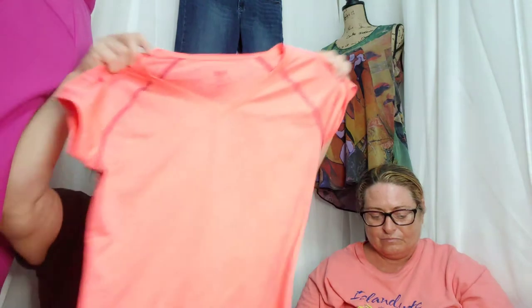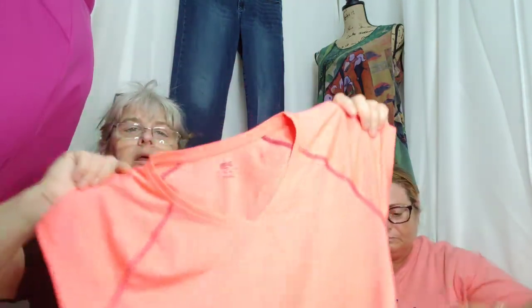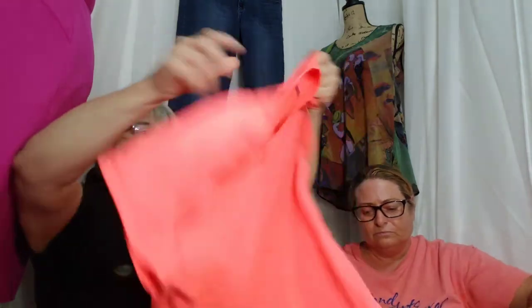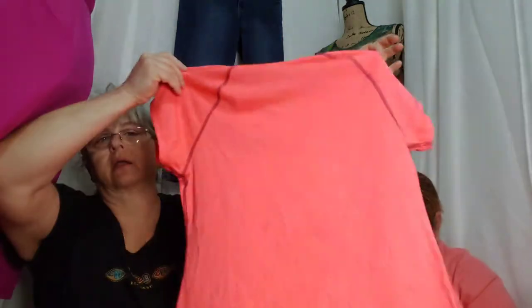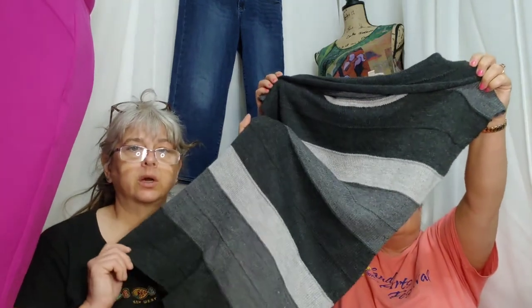Oh, it's inside out. Here, I'll go while you... So this is an Everlast wicking, a little bit of a V-neck. Fun orange with black. Actually, it's kind of pink, like a pinky orange. And then it's got black. This is by Pink Rose Petite Premium Quality. It's a petite large. And voila. Isn't this so pretty? It's a sweater dress.